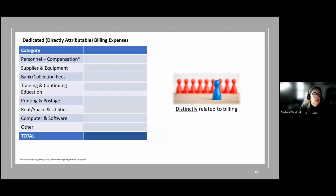Let's figure out all the costs that are dedicated or directly attributable to our business office. So we can take a look, for example, at our personnel. And I just ran this. This is a sample practice that I actually worked with. And so I just gathered up all of the personnel associated with the business office. So about 20 FTEs. And I pulled all their compensation. And these are very distinct business office employees, right? These are my AR reps. This is my refund coordinator. This is my denial manager, right? This is very distinctly related to billing.